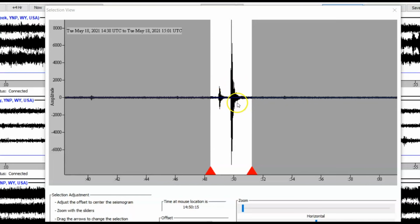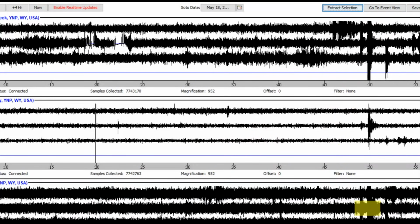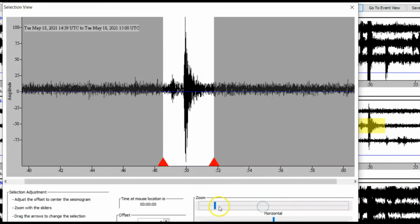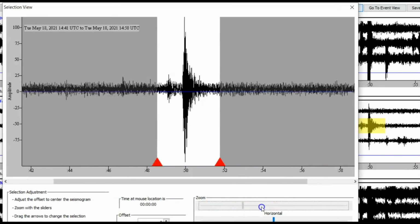This is the second earthquake, which is supposed to be 2.0. This is the first earthquake, which is supposed to be a 2.1. This I took from Maple Creek. I'm going to pull it from the promontory. Same thing, 2.0. That's supposed to be the 2.1. Let me make this larger for you. If I can, there we go.